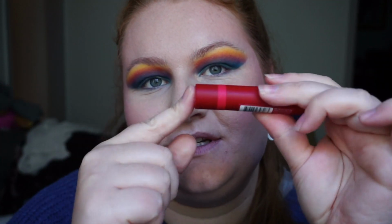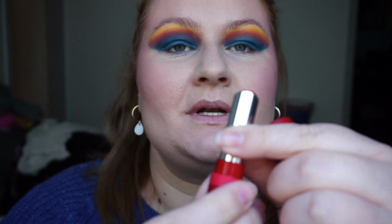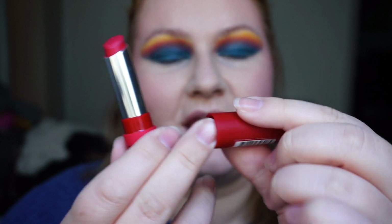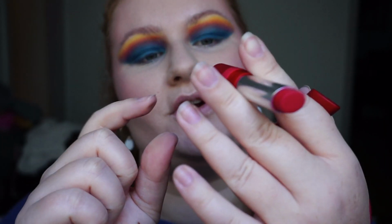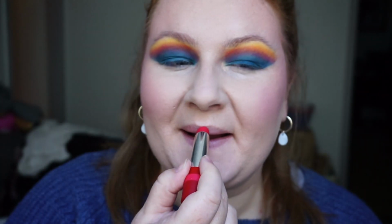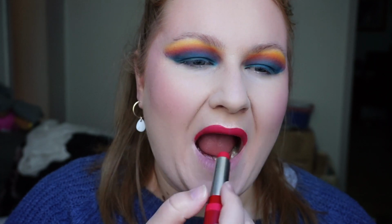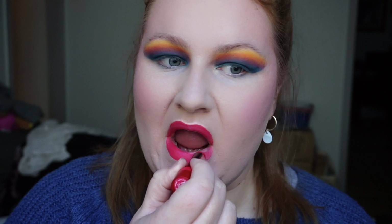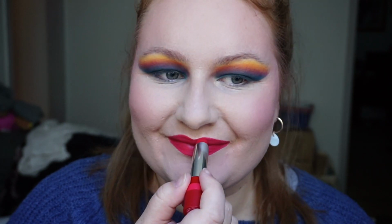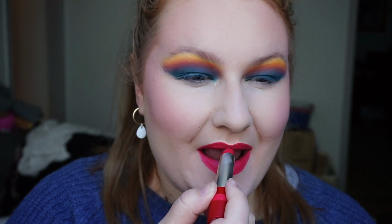So lips, it wouldn't be an iconic 80s inspired makeup look without a bright pink. This one I don't think is too bright, but it's still intense. So this one is a Rimmel lipstick. I don't think they actually do this one anymore, but they do similar ones. So the shade I have got is 120, Call the Shots. So I'm going to put that on. It's getting more and more 80s by the minute.